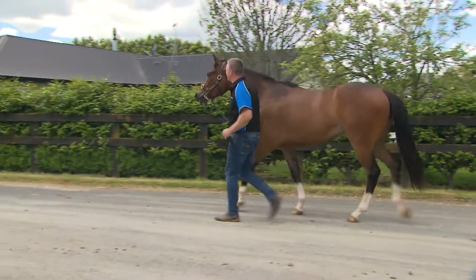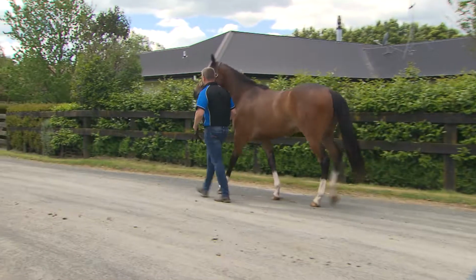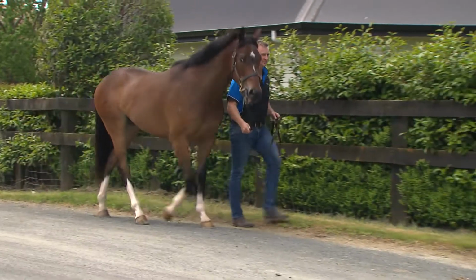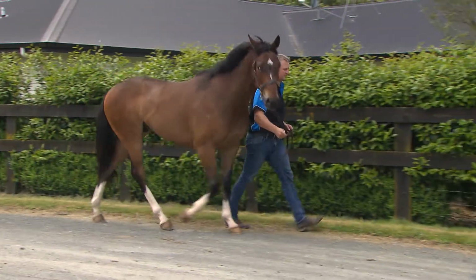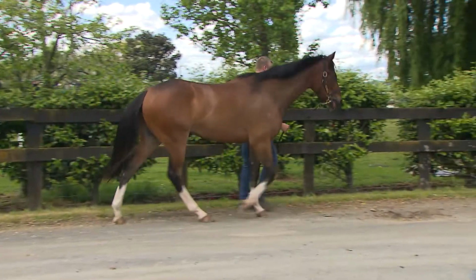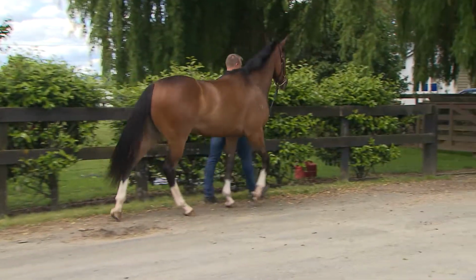This one in particular, this gelding, he's a big, strong horse. There's a real physical element about him, isn't there? Yeah, there is. That's one of the reasons we did geld him. We only gelded a few of them. We gelded him just because he was getting a little bit heavy. We didn't want him going into the sale too bulky and putting too much pressure on himself.